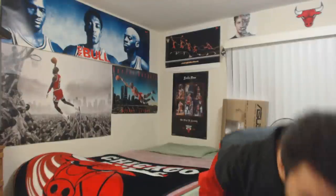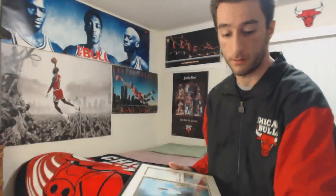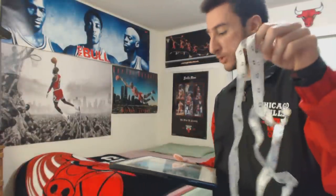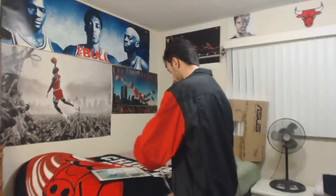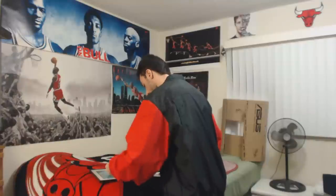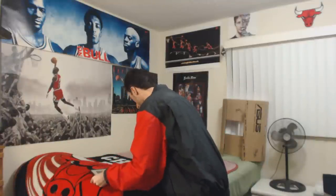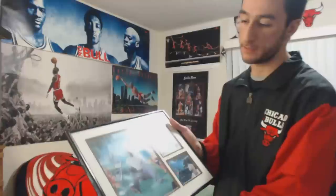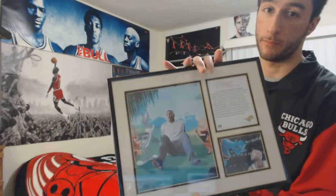The size, I'm not too sure what the size is. Let me see if I have my measuring stick. Yes, I do. I will measure right now because I just know I'm gonna get someone that's gonna ask me this question. So, I got my measuring tape right here. If you guys give me about 15 seconds or so, I will measure it right now. Alright, it is 14 inches across and 17 and a half inches diagonal. And again, that's the frame size, not the picture size.